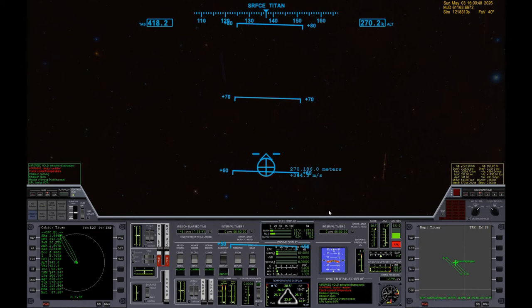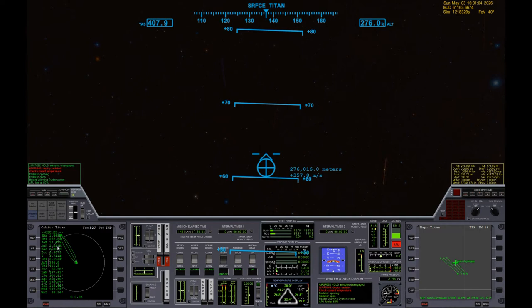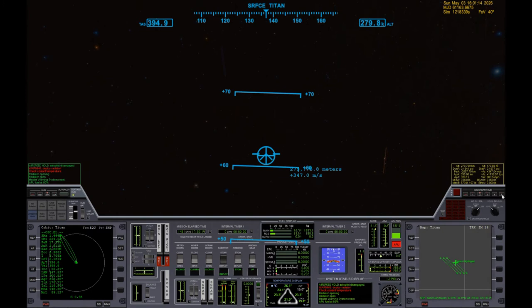Okay, there is 2905 and 2910. So let's bring the engines to a cutoff. We are still in the atmosphere. This should still decrease a little bit. Oh, it's actually increasing. That's kind of interesting. All right, well then in that case, let's convert some of that forward oomph to horizontal. In the meantime, we'll switch this over to 5.